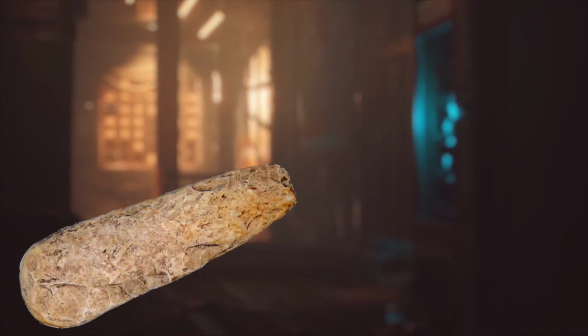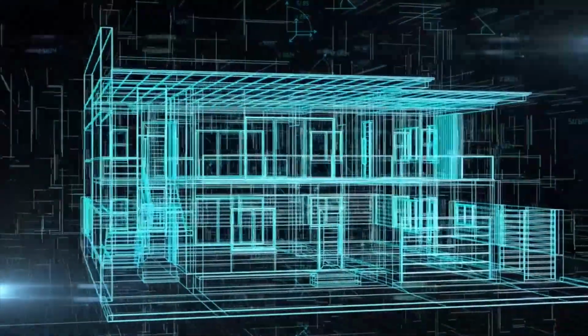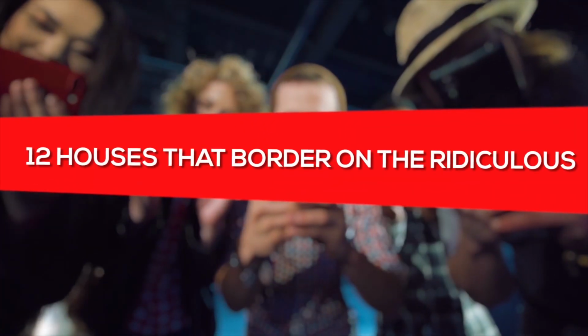They are made of stone, bamboo, aluminum, or transparent glass. They are atypical, confusing, and sometimes even overwhelming. Make yourself comfortable and discover 12 houses that border on the ridiculous.